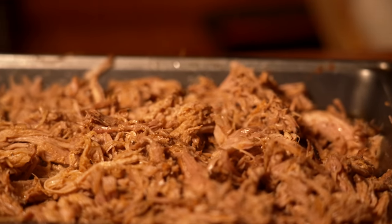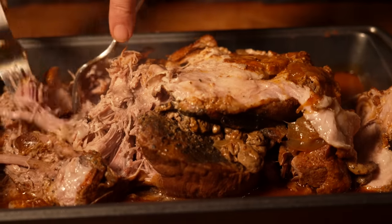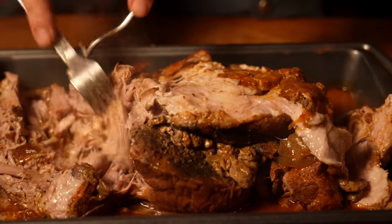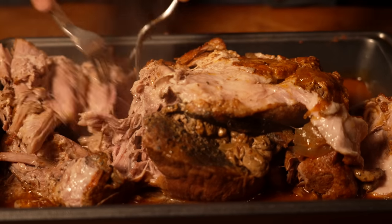All right, that pork shoulder turned into an amazing pulled pork. It smells so good, and it was just so tender, it fell apart. We're gonna make a couple of different meals out of this. Probably pulled pork tacos to start, and then we'll get creative after that.